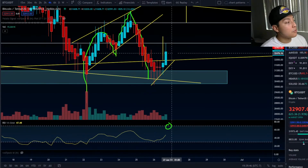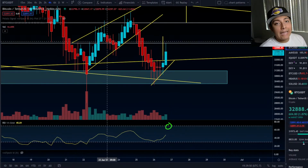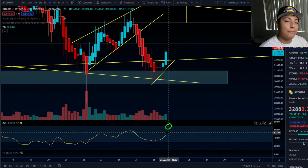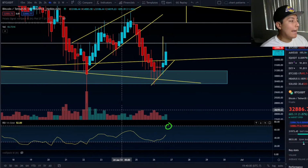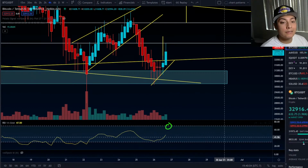Once it retraces, it has to confirm areas of resistance as support every single time. No matter how long it takes, the price is going to move there, because that's what the market is going to do. The market is always going to move through moving averages and also big areas of support and resistance. Always going to retest.